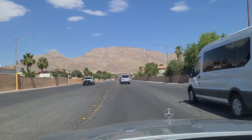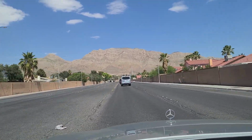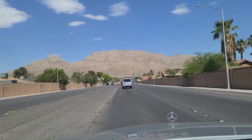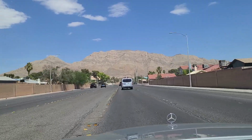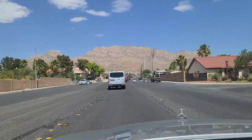Lynn Lane here, crossing the light. And you can kind of make out the steeples behind this van that's in front of us, the steeples of the Mormon church up there. It's pretty to look at. They light up the steeples at night in white, and that's really pretty to look at.